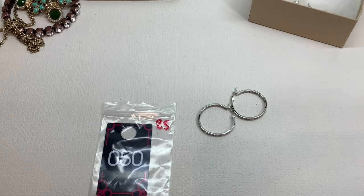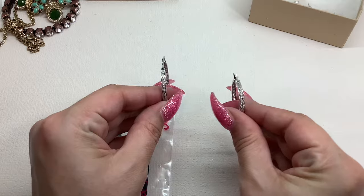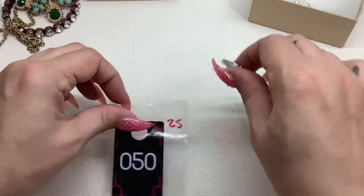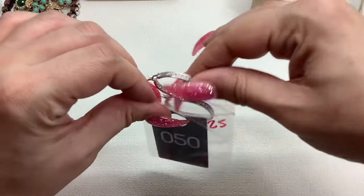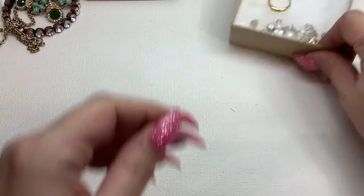25. Really, really nice and not too big. Beautiful. Glass and 925 sterling. Okay, let's finish in here.